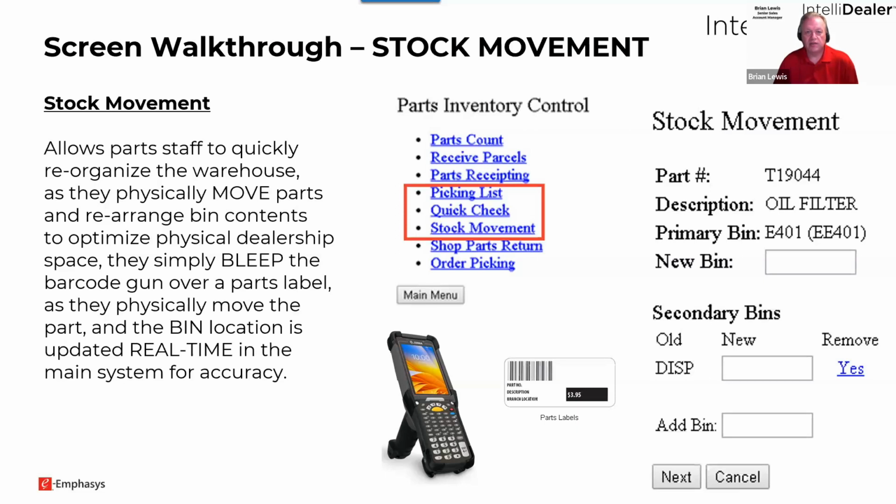So it really gives, again, the freedom of mobility for your parts staff to have that ability to very efficiently move these items to make your warehouse more tidy and organized. But as you're doing it, it doesn't lose track of where things went. And at a moment's notice, you can pull up an item you did 5 minutes ago, and you're going to see that it's in the new bin that you stipulated. So it really gives you that freedom to do that.